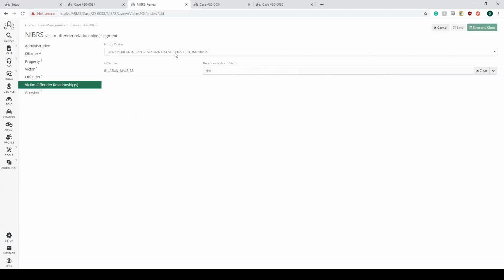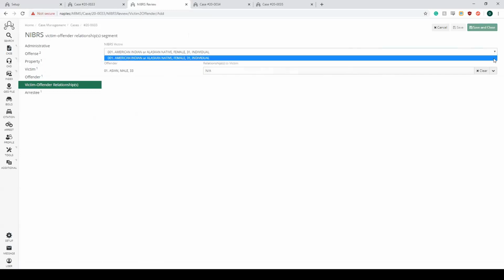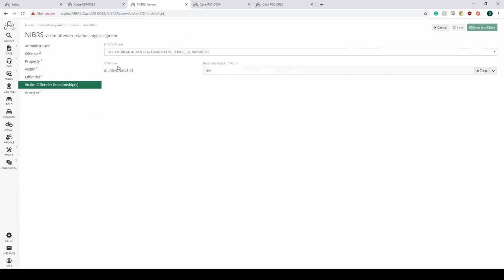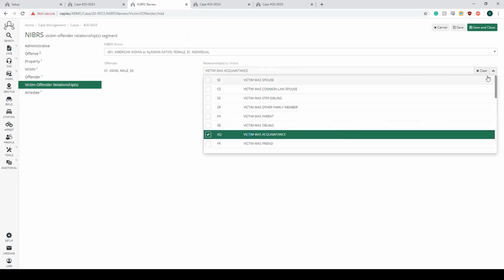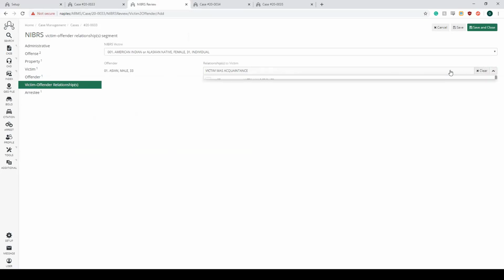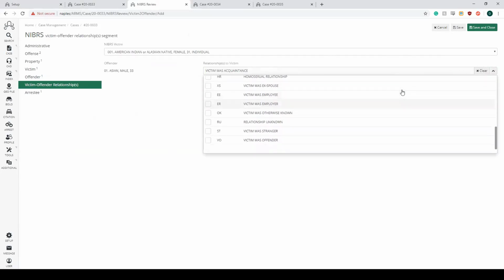So this would be, if we had more than one victim, we could check the drop down here and choose a second one. And then if we had more than one offender here, it would just pop down a list for each victim so that you can put a relationship for each offender to each victim. This is just one, we're going to put victim was acquaintance. And you can always put in relationship unknown as well if they really didn't know each other at all.